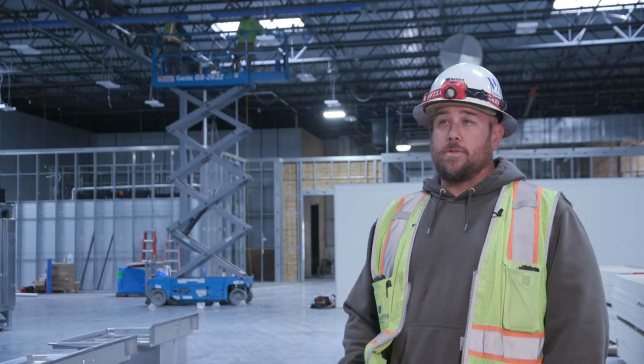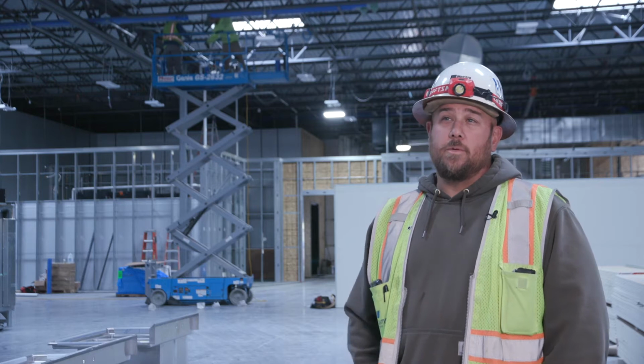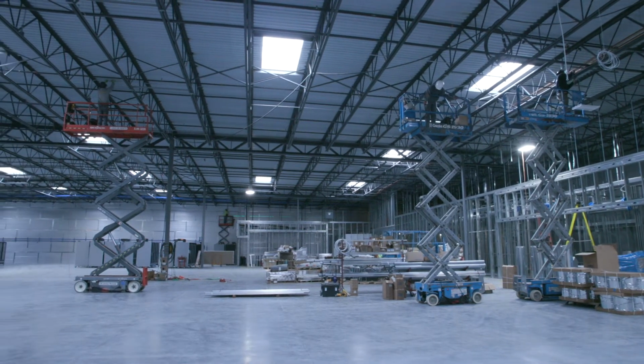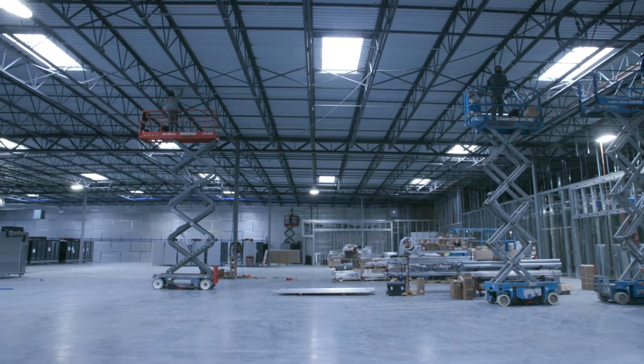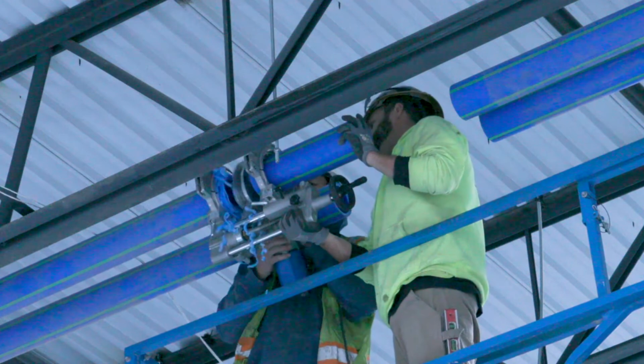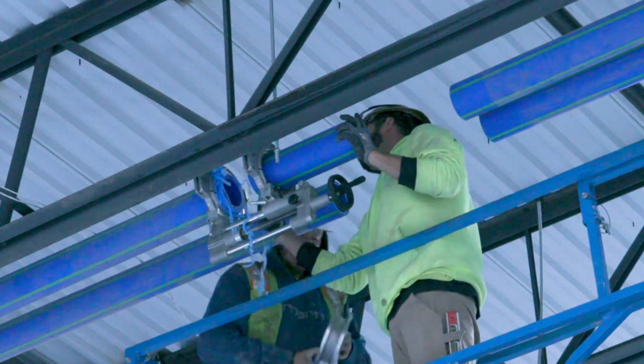The nice part about Aquatherm on this project is everything was required to be up in the joist space. So we were actually able to get 40-foot lengths of pipe up into the joists, whereas if we were using steel, we'd be stuck to 12 feet because the joists are only 6 feet apart.